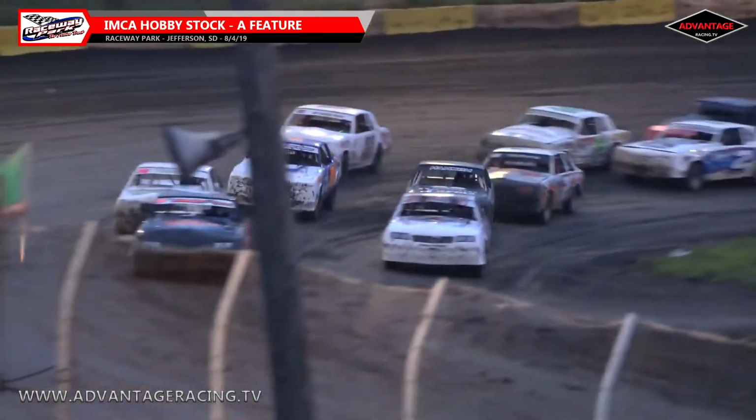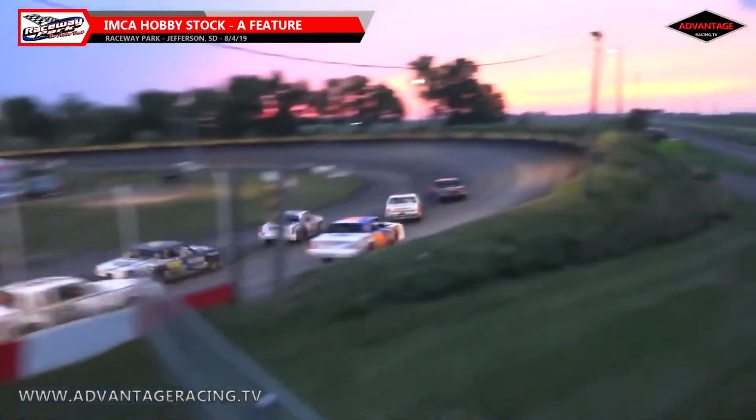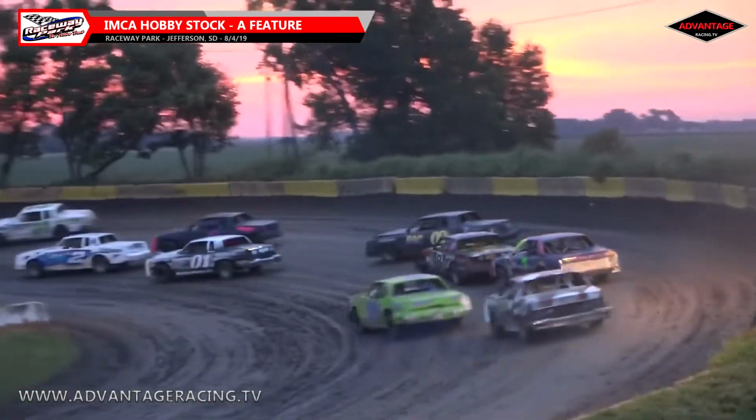Green flag's going to come back out. We're back underway in your Hobbyside A feature. Zach Ankrum going to take the lead in turn number 1. Aaron Schern in that second spot. Derek Husted on the high side trying to get a run. Going to get a little squirrely, but he's got the run down the backstretch.